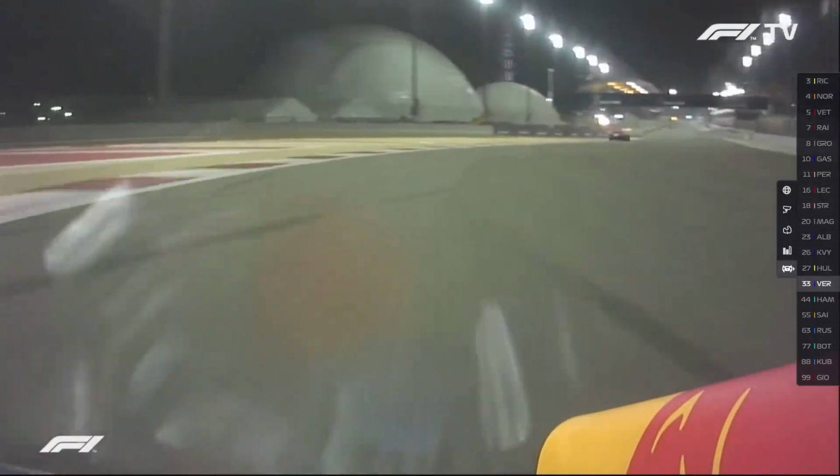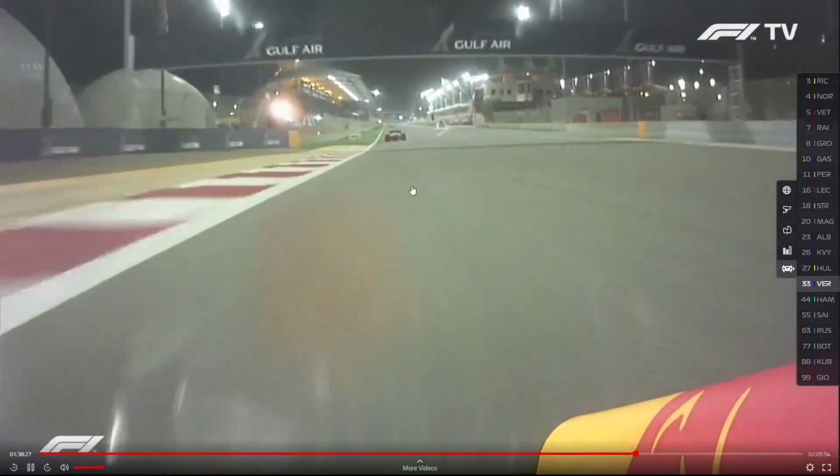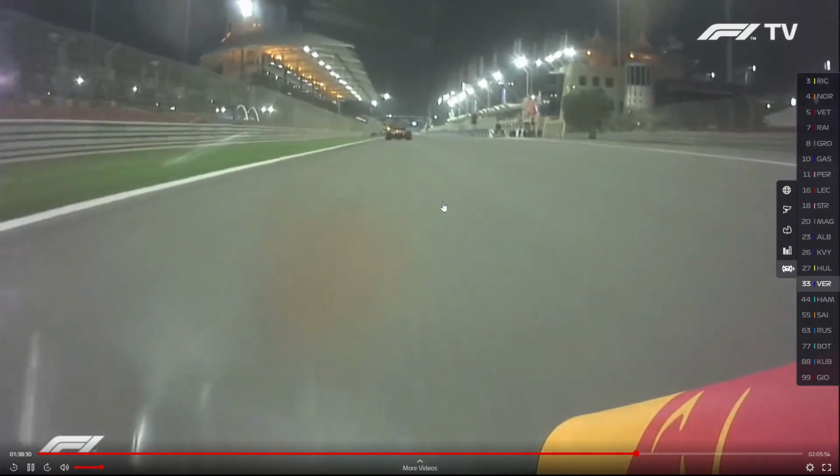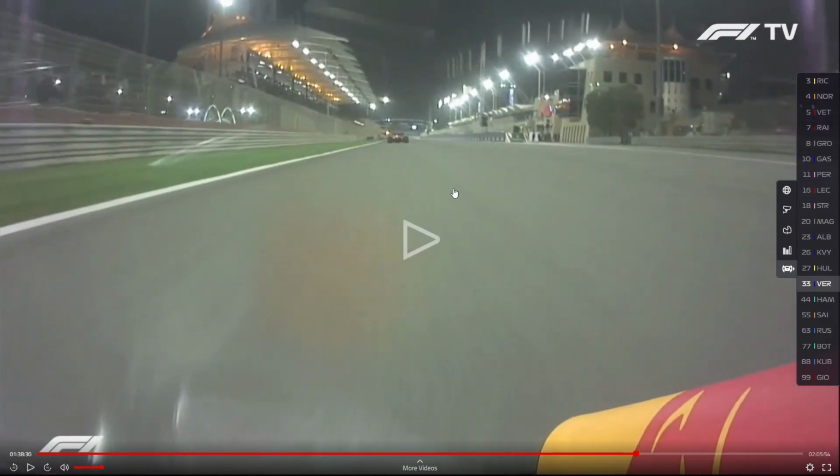I'm just talking about new tires. Still moaning, still wants to come in for new tyres. Probably 2 laps to go now. Yep, understood. We're on it, Max. We're on it. Yeah, understood. We're on it, Max. You just keep driving, shut up, let us do the thinking.